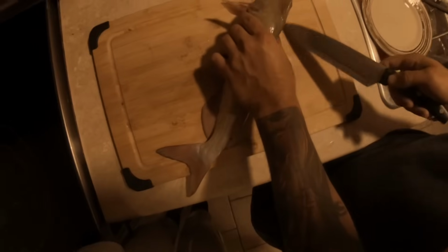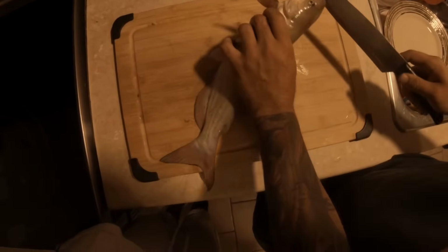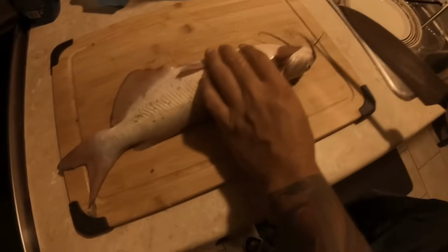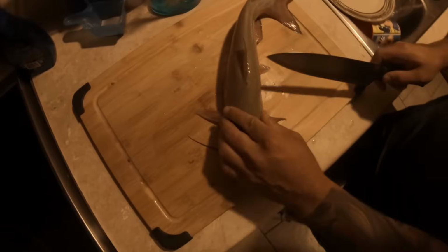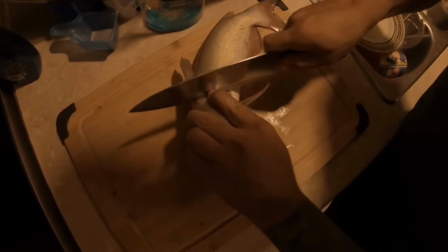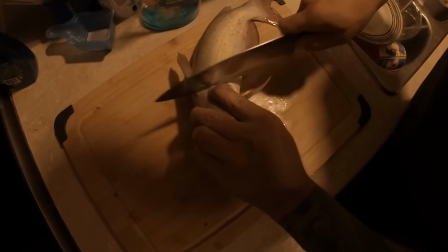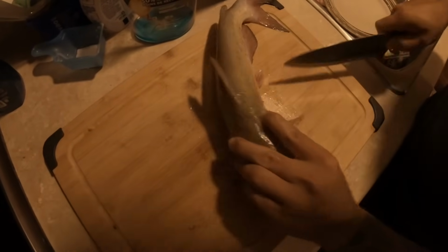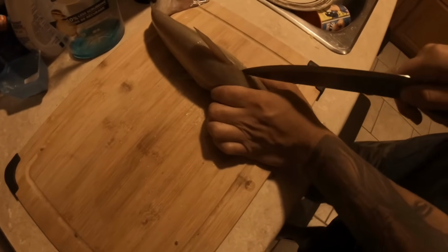Well, he's like an airplane right now because his fins are all out. Can't even get him sideways. Look at this! Okay. Cut him off. They're like rock. Start off back here. Make a cut down the spine.